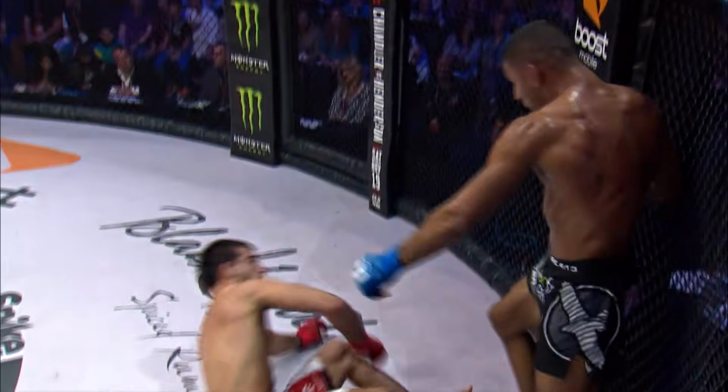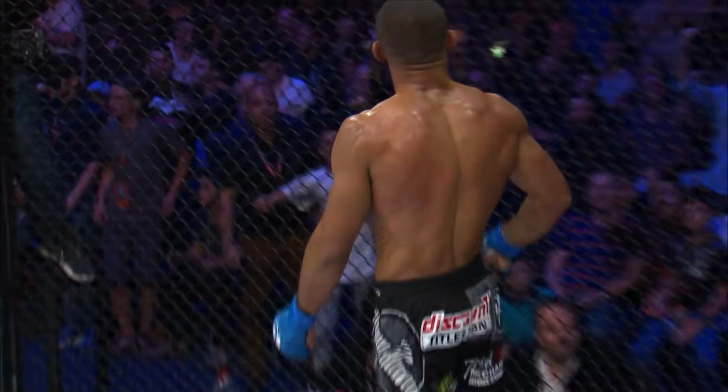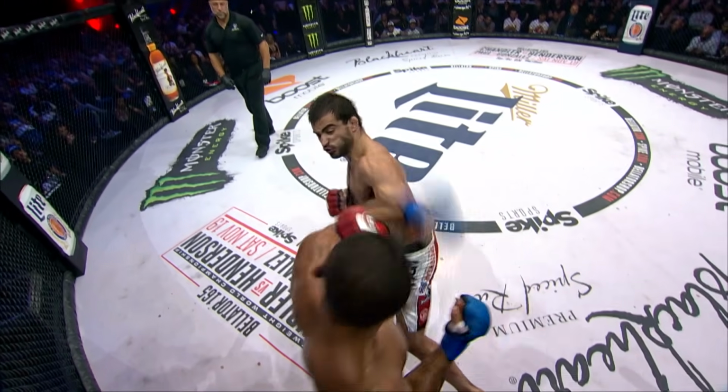And now big shot. Good shots. Good left hand. Koreshkov is down. He's in trouble, and it's over. It happened. Douglas Lima, after a 16-month wait. The difference with power, you only need one.